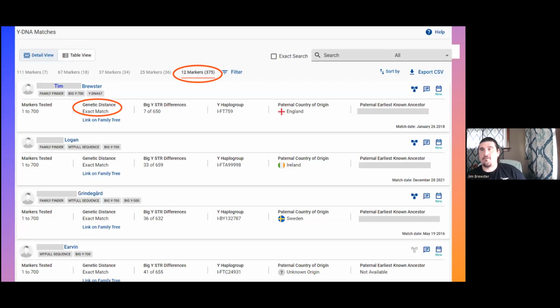So this is a list of my matches here. Again, I've blanked out their first names just for privacy reasons. So you can see here that at 12 markers, I have 375 matches. That means I have 375 people who share with me 12 out of 12 markers. Well, obviously, some of those people are going to be closer to me than others. So how do I differentiate that? Well, let's take a look here.